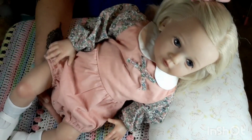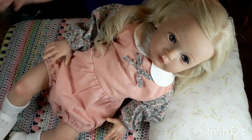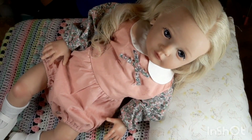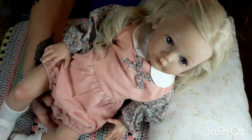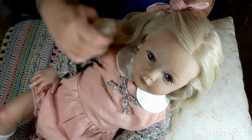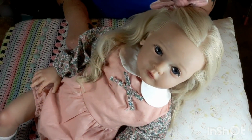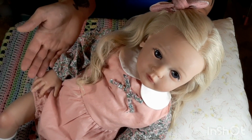So, but her name, she got her name actually from a show that I really, really love. It's called Bones, and she is named after Dr. Temperance Brenner. So her name is Temperance. And also her middle name is after the iconic wintertime character Jack Frost. So her name is Temperance Frost.